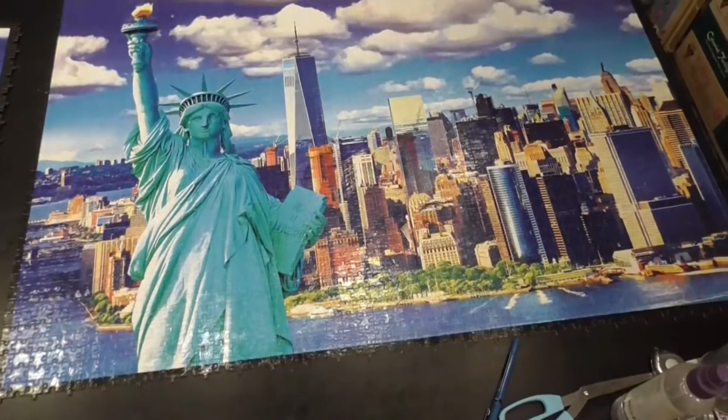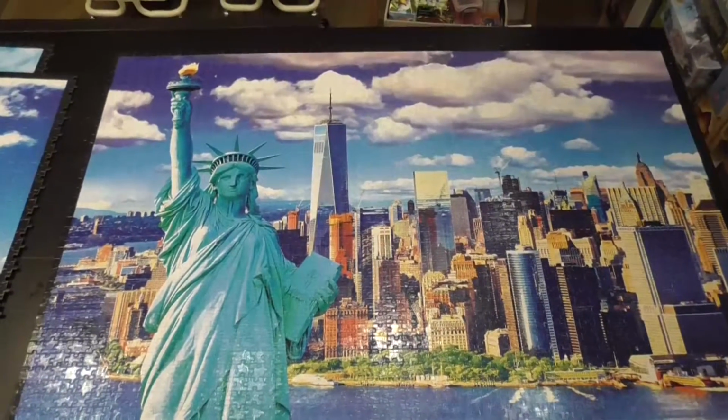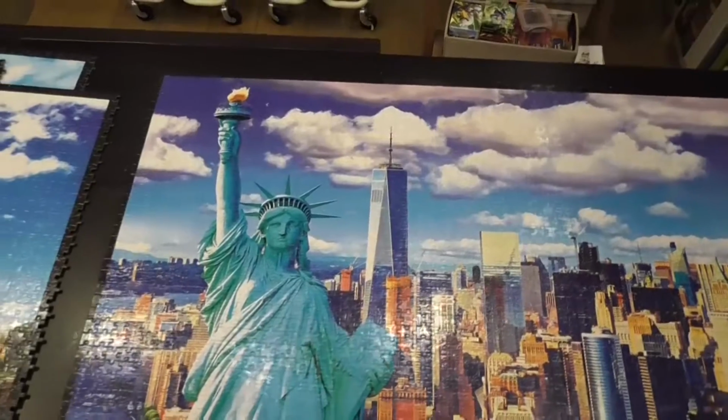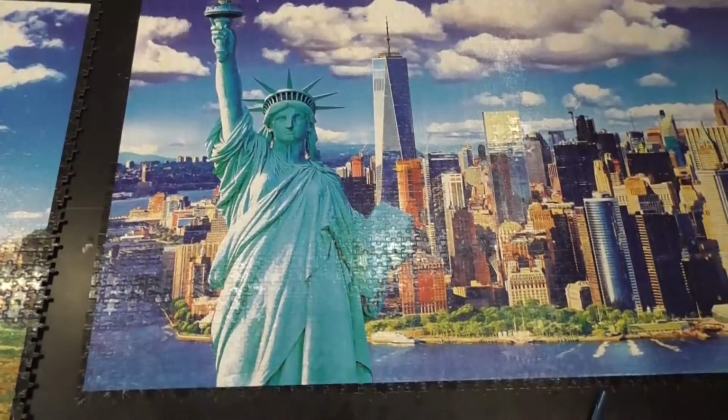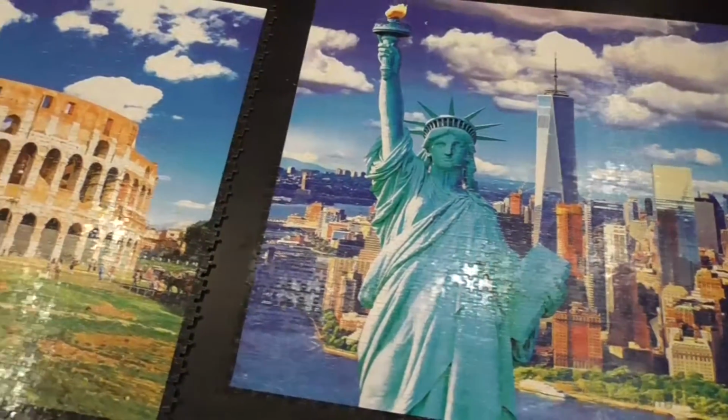The puzzle in general, the fit is very nice. It's tight but not crazy, so just as tight as you want it to be. The pieces are thick and nice. They fit together well. The colors are so bright. So I'm definitely very happy with this puzzle.